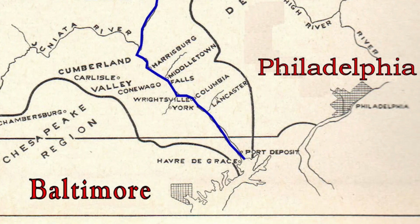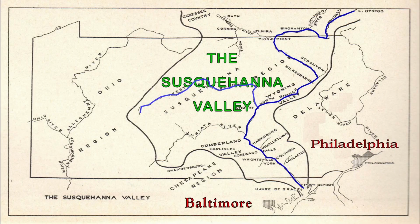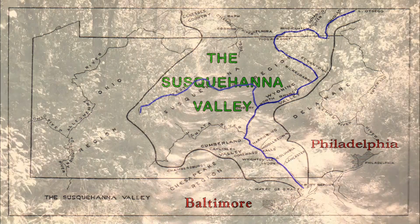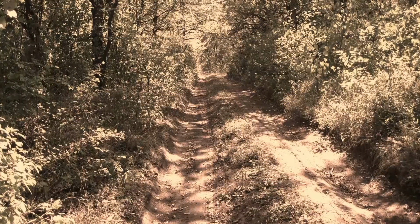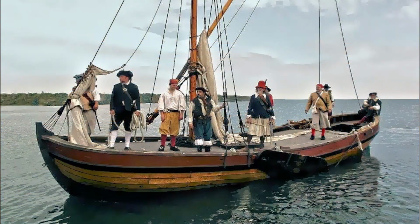By the late 1700s, the cities of Baltimore and Philadelphia were engaged in a trade rivalry to become the most important port on the Atlantic coast. William Penn had been promoting the growth of Pennsylvania, and many settlers had taken up land along the Susquehanna River Valley and were producing a bounty of corn, wheat, and lumber. Getting these products to a Philadelphia market, however, was seriously limited by poor roads and by the rock-strewn lower Susquehanna River, making ship transportation practically impossible. This waterway barrier, however, was about to change.